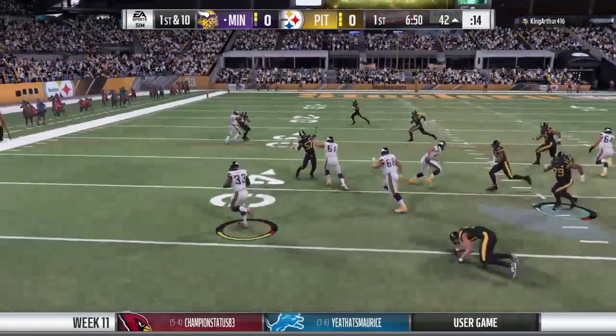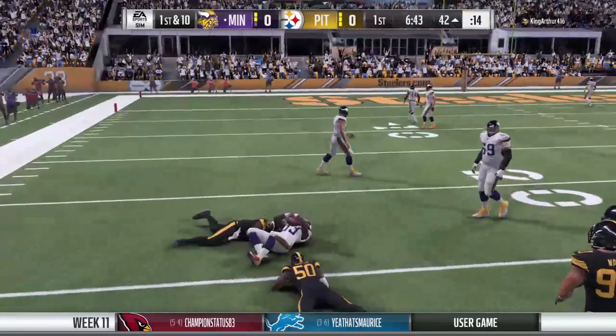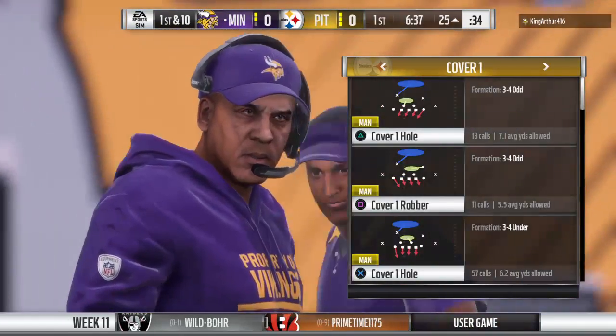First down, here's the run with Cook. And some room to maneuver. And they're able to get this one past the 30 down to the 25. 17 more yards on that one as they keep the drive rolling.